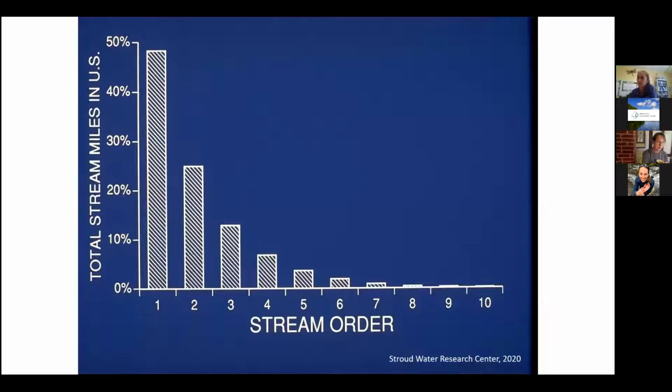And again, when we're talking about these small streams, typically having this synergy with forests, it's these smaller, what we call order size streams, if you've heard of that.